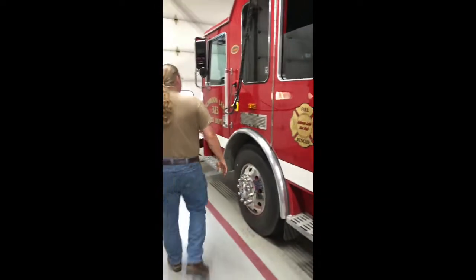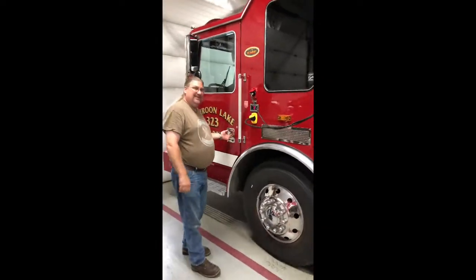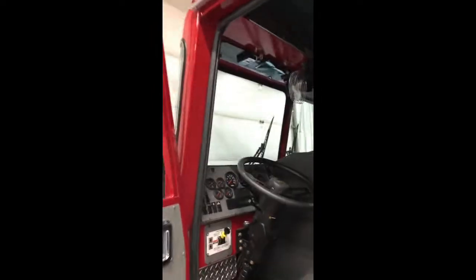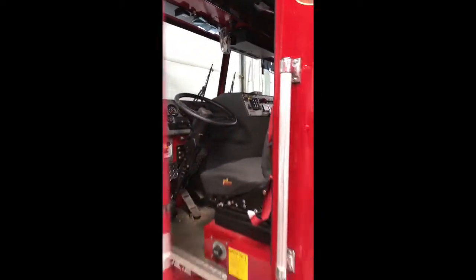Absolutely. And just because every kid likes to see the driver's seat. Oh yeah, gotta have the driver. Oh, you gotta have the driver's seat. Got the whole cockpit right there. Absolutely. That's pretty awesome. Most definitely.